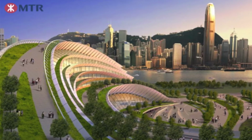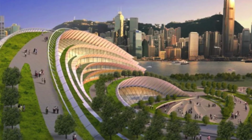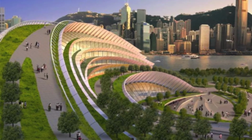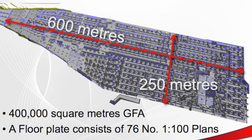So let me show you first of all some facts and figures about this very large project. Some of you will recognise this image. This is an image of the famous roof looking towards Hong Kong. The roof is basically the pimple on the elephant. I'll leave out the last piece. And the actual elephant is massive. It's 400,000 square metres gross floor area.